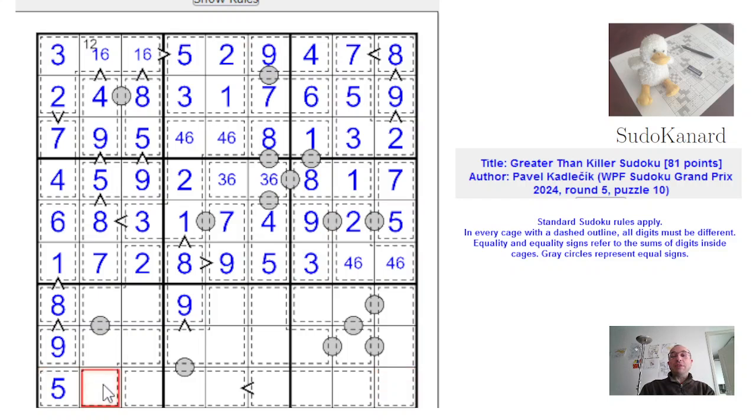But with a 5, it means that those 2 cells have a maximum of 3. And 3 is also the minimum value for the sum of 2 cells. So that's the 1, that's a 2. And we can see that the sum here is 18. And the sum here is also 18. And the sum here is 19.